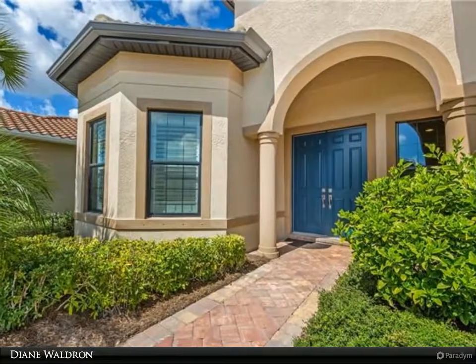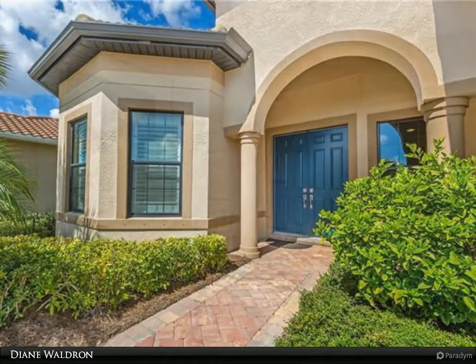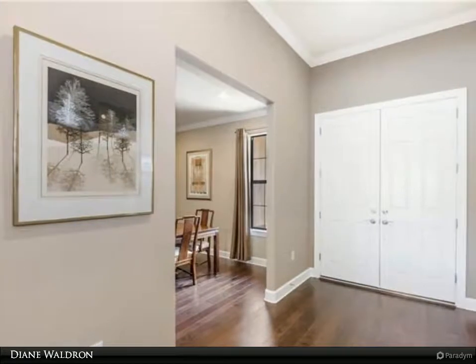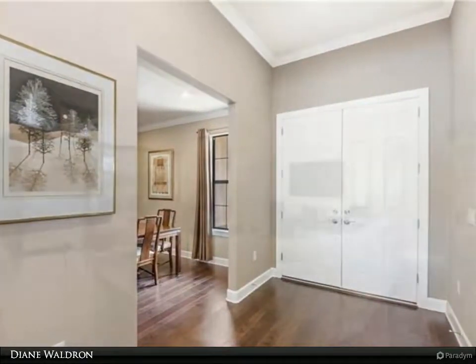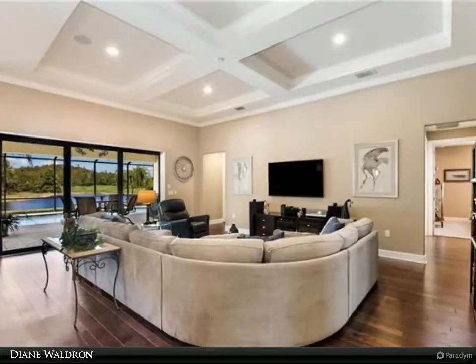Enter through double doors to an open floor plan with wood flooring throughout the great room, den and kitchen. Upgraded carpet in all bedrooms, crown molding, tray ceilings in master and great room, rounded corner walls and surround sound.